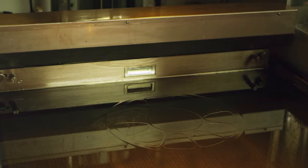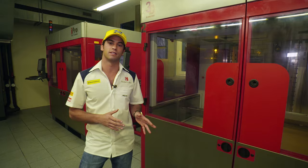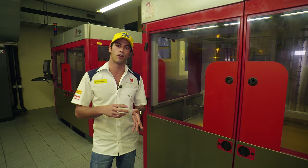So here we are in the rapid prototyping room. So basically what happens here, the parts the team gets from the designers, so they all come in 3D. They get those parts reproduced inside those machines by laser.